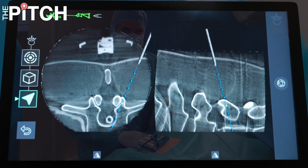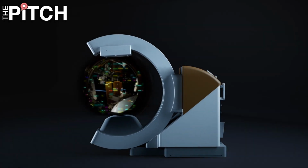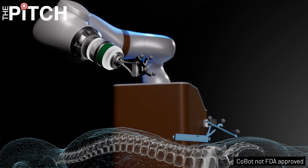Imaging, navigation, and robotics is all combined and managed through a single user interface, like the image of the brain, which is the computer, and then you have the eye, which is our imaging device, the 3D mobile C-arm, and then you have the hand, which is now the robot coming into action.